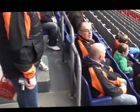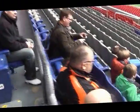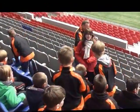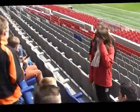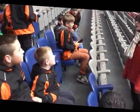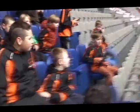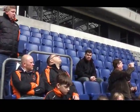Here we go. Amsterdam Arena is the biggest stadium in Holland. It has exactly 53,052 seats, so a little bit over 53,000 seats. It was also the first stadium in Europe with a roof that could open and close, and it only takes 18 minutes for the roof to open and close. That's pretty fast. 18 minutes.